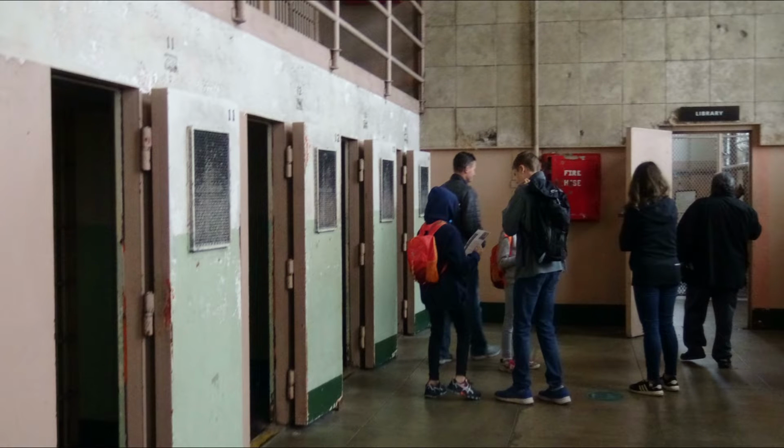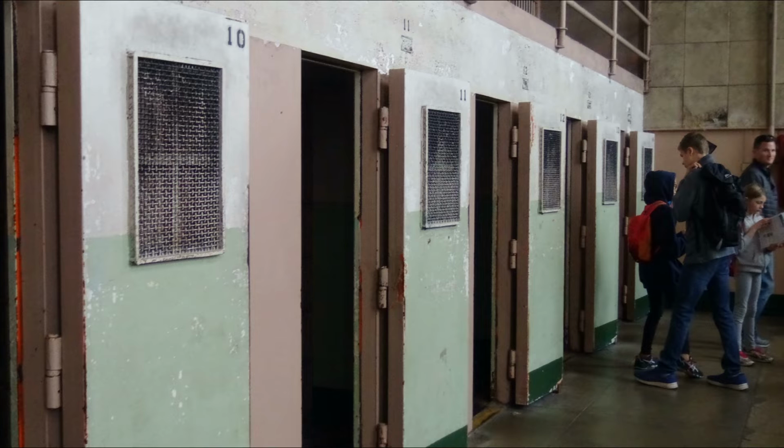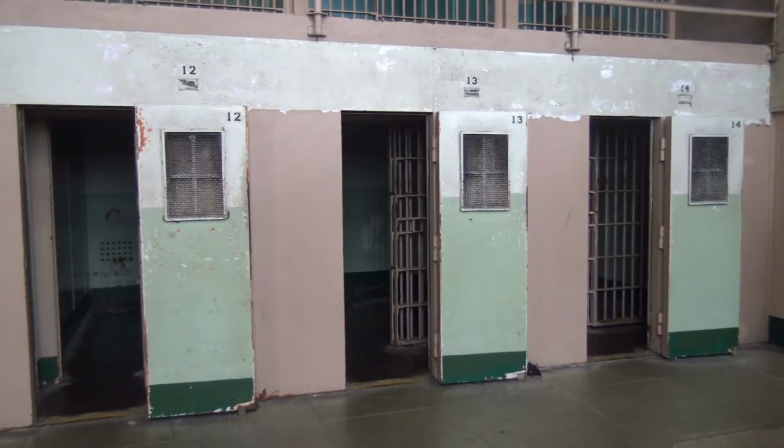Now, turn back to the cells. Walk over to the cells on the far right with solid green doors. This was solitary confinement, the hole. Cells 9 through 14. When the cell was occupied, the regulations required that the light be on. But we kept the lights off when they were in there. They were in the dark.